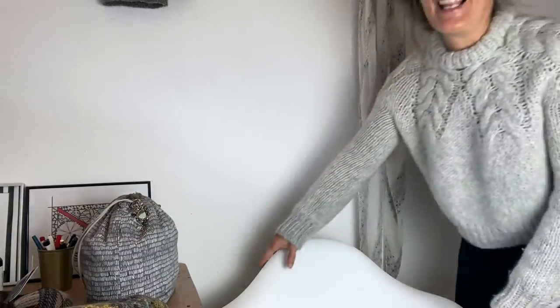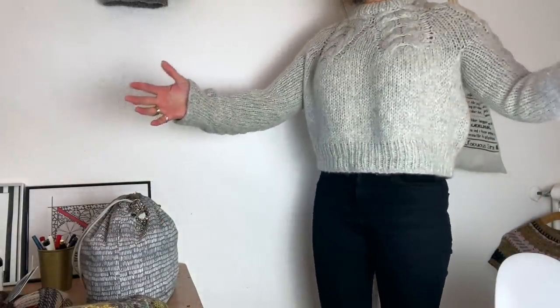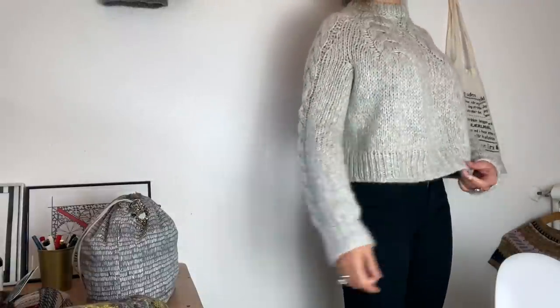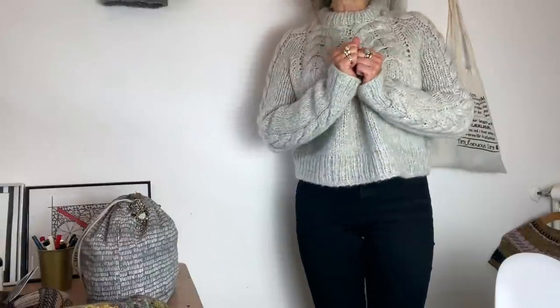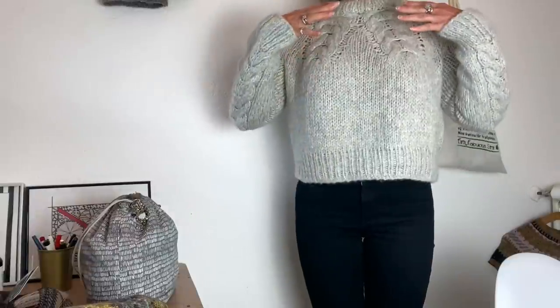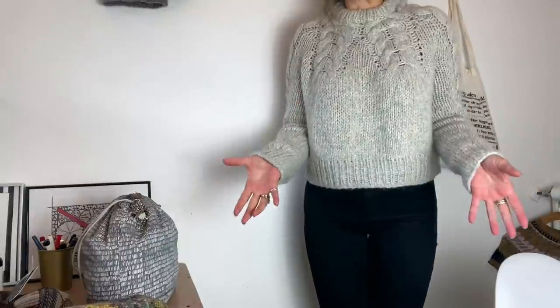So I'm just going to try to stand up so that you can see the sweater. I'll have to move the chair. Let's see here. Yeah, this will do. It is a relatively short sweater with a lot of positive ease in the body. I love big, chunky, oversized sweaters, but I do want to balance all the positive ease so that it doesn't turn into a big tent that I'm just drowning in.